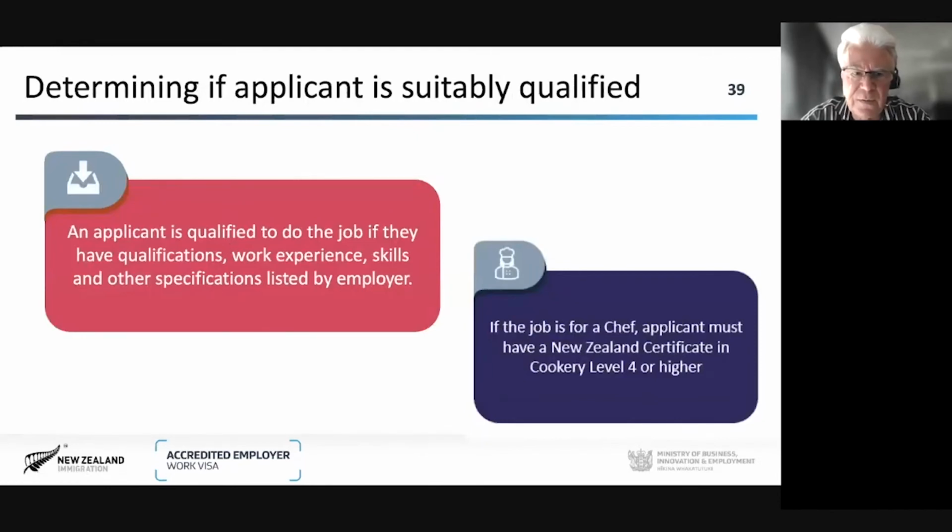So determining if the applicant's suitably qualified, an applicant's qualified to do the job if they've got the qualifications, work experience, skills and other specifications listed by the employer. And as we say there, don't forget it's a matching up exercise. So what the employer's advertised for in terms of the skills and qualifications, we want to make sure that the individual you're offering the role to also meets those qualifications and skills specified. Except for a job for a chef, the applicant must have a New Zealand certificate in cookery level 4 or higher. And it was specifically put in for chefs because it's difficult with chefs. When is a chef a chef? So effectively, they've put a qualification for that on the basis that it's proved to be a fairly risky occupation in terms of the level of skill required for somebody to claim to be a chef. So as a consequence of that, they put a qualification for that to occur. Next slide.